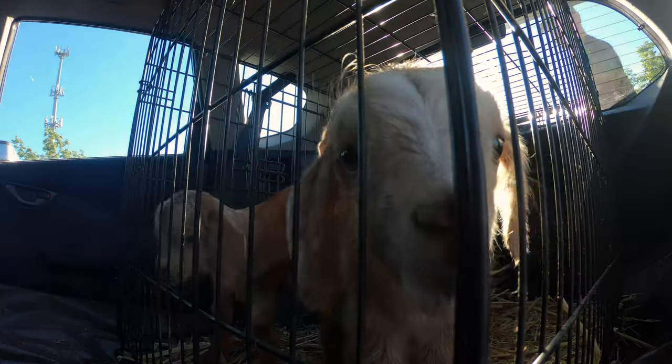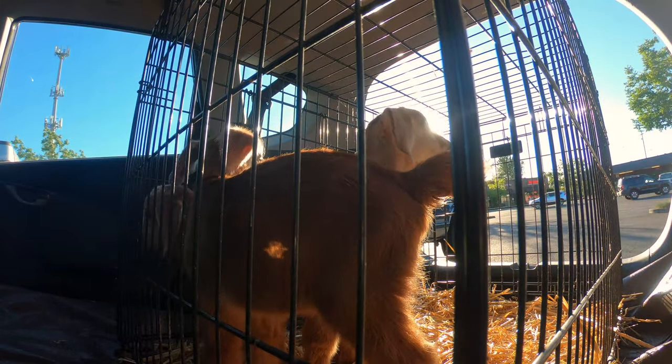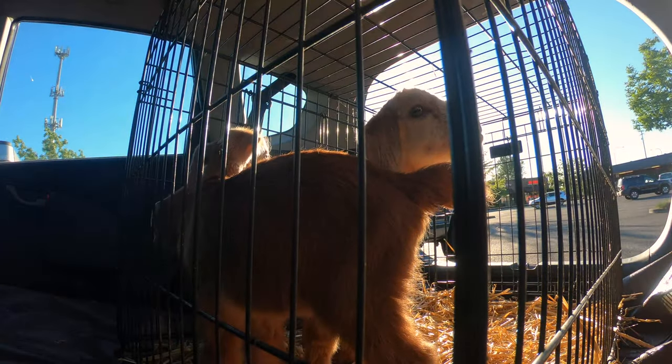Well, this definitely falls under the category of not knowing what I was going to be doing when I woke up this morning. Wendy has been thinking about getting some goats specifically to raise for meat. And today on Craigslist, these three little guys showed up. We're up here in Battleground, Washington, and we just met the person who owned the goats before, here at the parking lot of a Wilco.